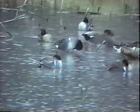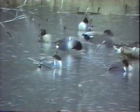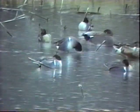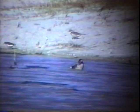The males can be identified by the vertical white line on the side and the reddish brown head with green ear patch. The green-winged teal is a shy bird that tries to stay out of view.